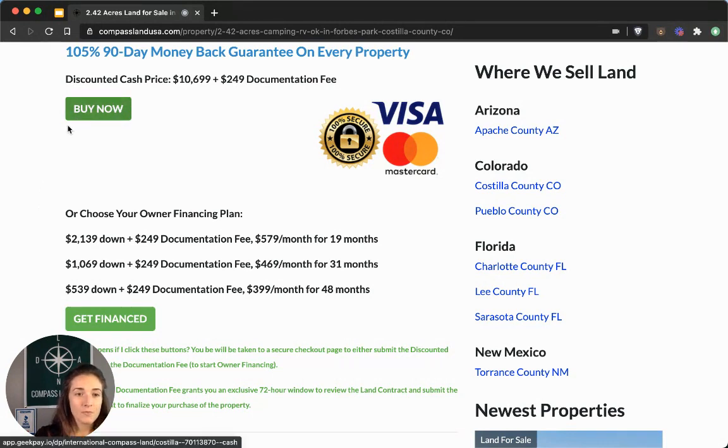The buy now, that's going to get you the cash route. So it'll be the discounted cash price plus the $249 documentation fee. Get financed will kick things off for owner financing, and you're just submitting the $249 doc fee at this point.